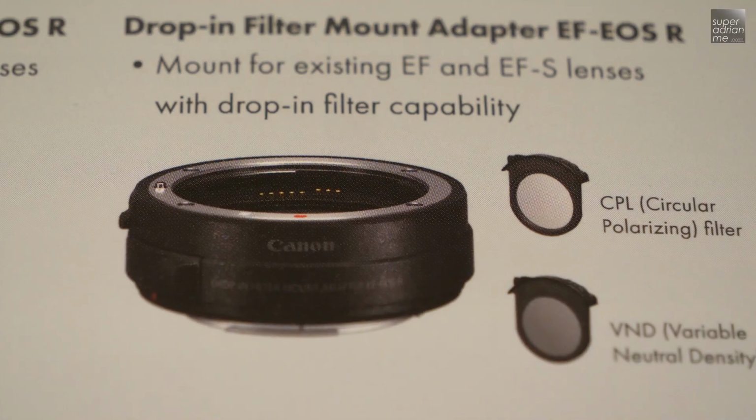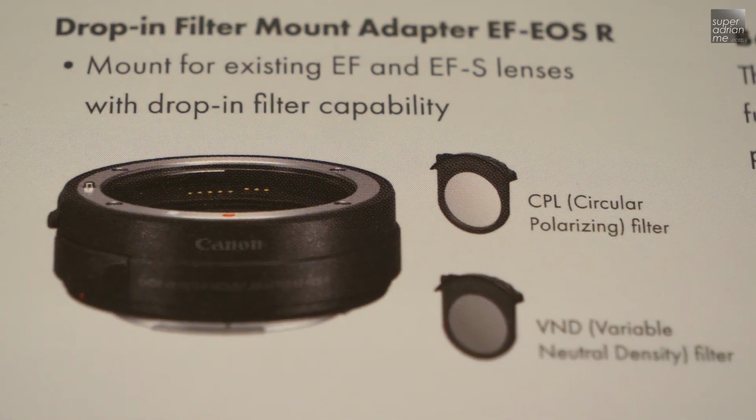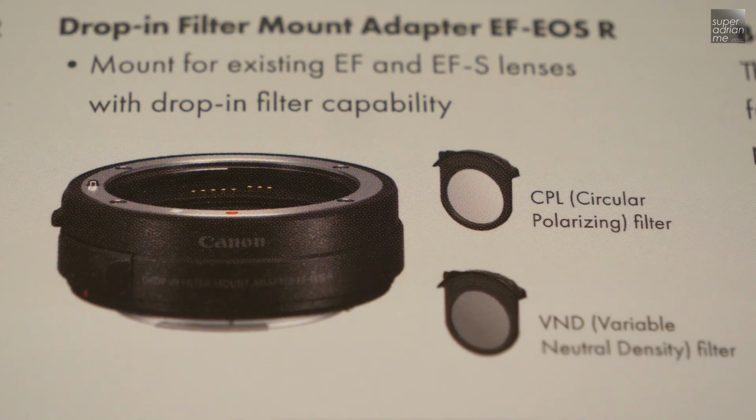That's wonderful, right? And the third mount adapter is actually a mount adapter with a drop-in filter slot. So you will be able to put in ND filters and polarized filter into this slot. So that means you don't need to buy separate filters for your different lens. That's the good thing. Well, the sad thing for me is it's not compatible with the RF lens. That's so sad, right? Hopefully they'll make one soon, no?